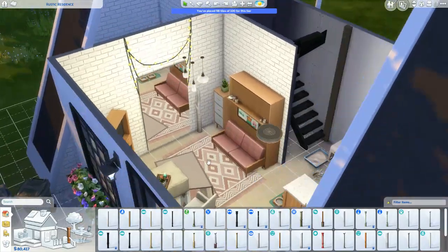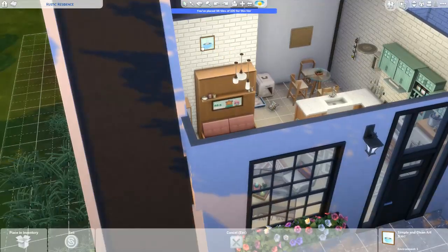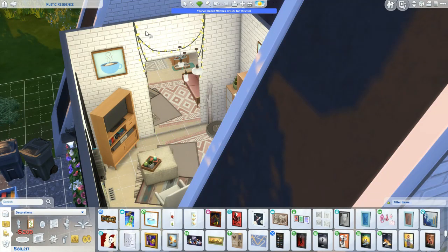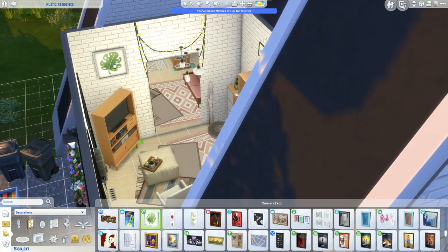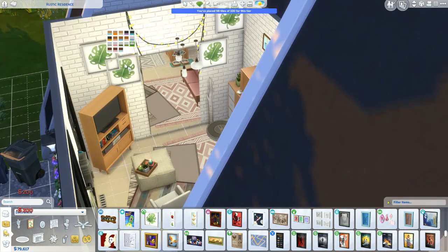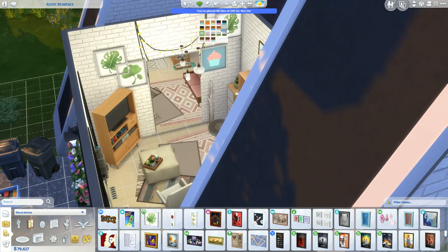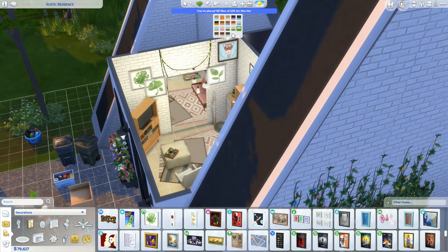We just need to add some artwork. So this little coffee painting, I'm going to drag it over, copy it, and then use some of the different swatches. I love the plants. I've used them in pretty much every tiny living build I've done since this pack was released. So I'm going to do it again because it doesn't fail. It's perfect. Oops, not a cupcake, a plant. Where is the other plant? There should be 4 plants. Is it 4 or is it 3?